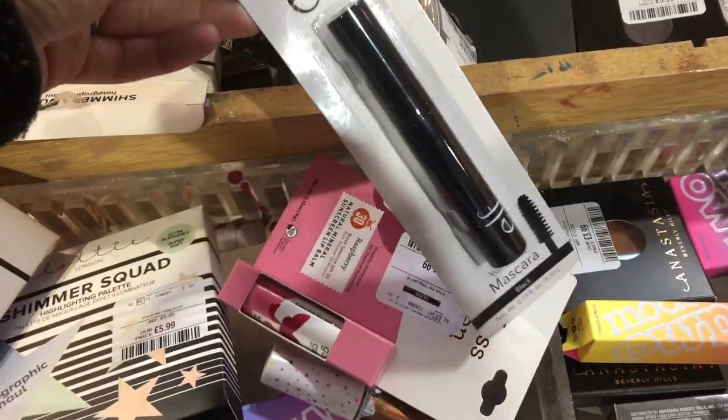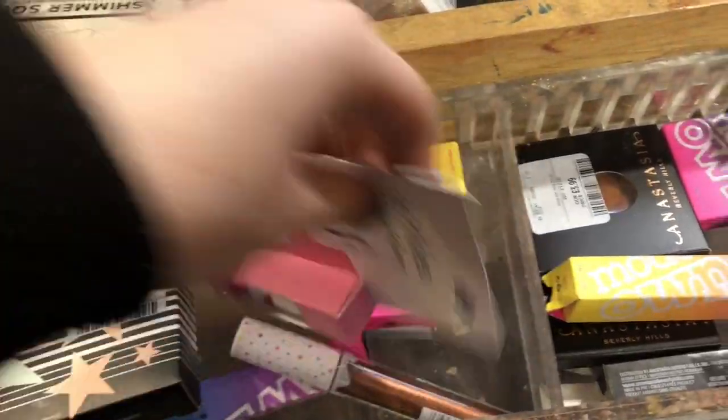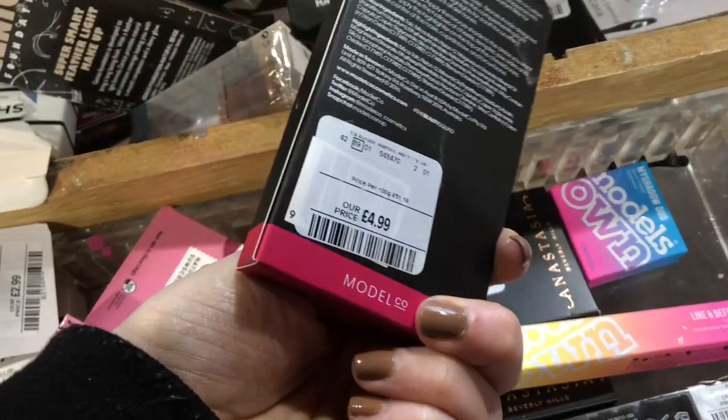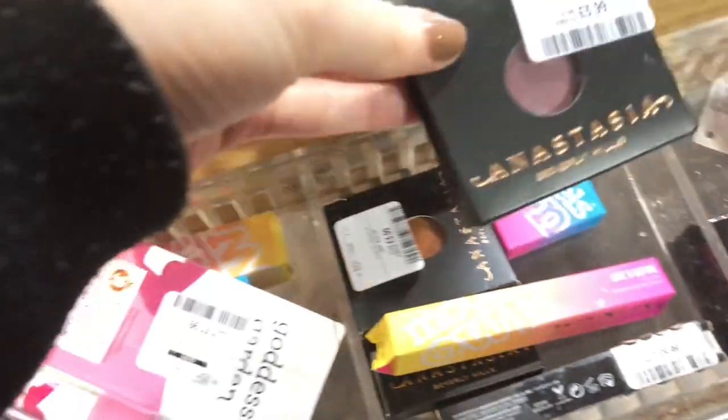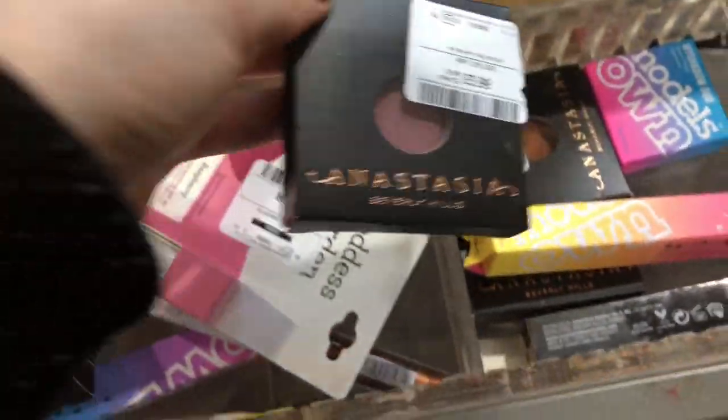I then spotted an e.l.f. mascara, which I think is one I've tried and it was awful. That was £2.99, which again I think is similar to what it is online anyway. Then there was something from Hailey Baldwin with Model Co, which was £4.99. Then a few more singles from Anastasia Beverly Hills, which were £3.99.